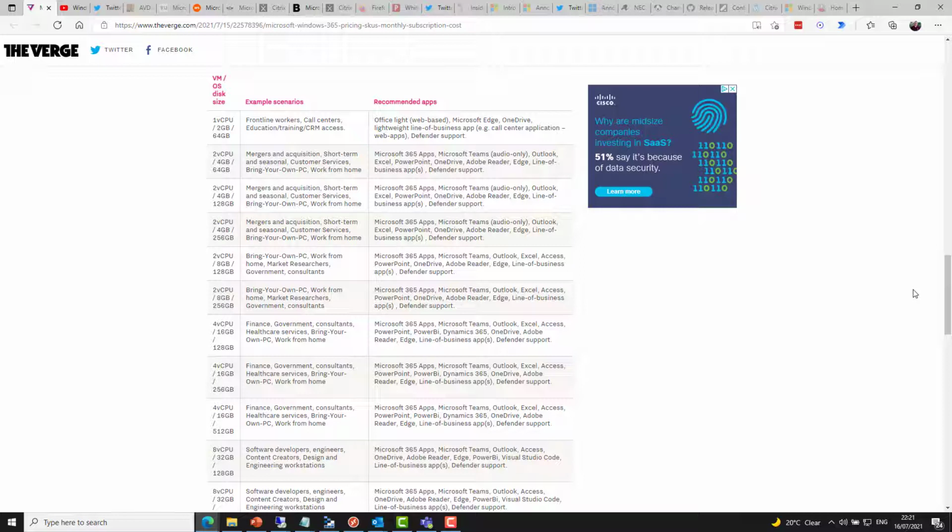The high end at the moment at least seems to be 8 CPUs, 32 gigs of memory, and 512 gig storage. They say that could be suitable for software developers, engineers, content creators, and design and engineering workstations. That could include Microsoft 365 apps, Microsoft Teams, Outlook, Access, OneDrive, Adobe Reader, Edge, Power BI, Visual Studio Code, line of business apps, plus you also get the Windows Defender support. And even on the high end, they say design and engineering workstations and content creators. I don't know if I'd be giving that kind of desktop to those types of workers either. They didn't mention any GPU support, so that could limit some of those workers depending on the apps and the workflows that they use day to day.